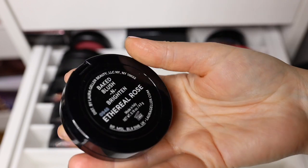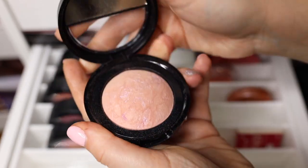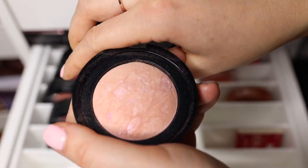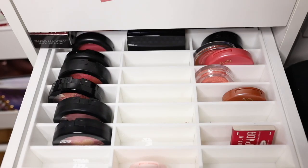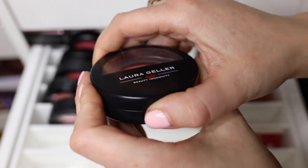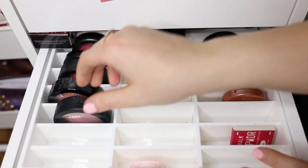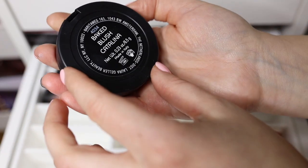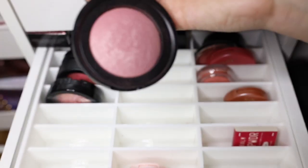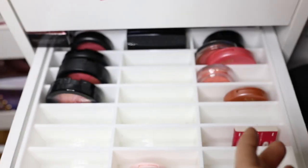Then we have Laura Geller, the Baked Blush in Ethereal Rose. It's actually quite nice. It's light, you know. I like my light shades, especially for right now because I'm so pale. Then we have, oh yeah, I'm keeping this one. This is one of my favorite blushes. It's the Laura Geller Pink Valentine. So pretty. I really like that little combo. Then we have Laura Geller Catalina. I think I liked this one too. Pretty sure I'm gonna hold on to that one.